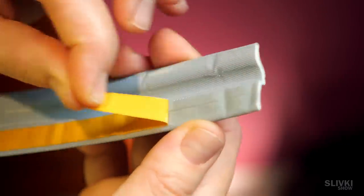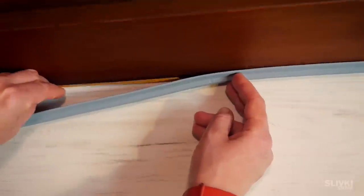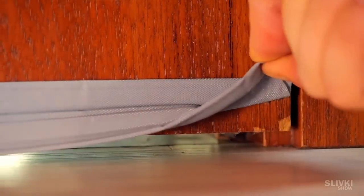Then, separate the protective film to expose the layer of glue, which is actually extremely sticky, and glue it all on the bottom of the door. And now it's done! Just look at the difference. Now we have blocked the cold draft, so the room will be much warmer.